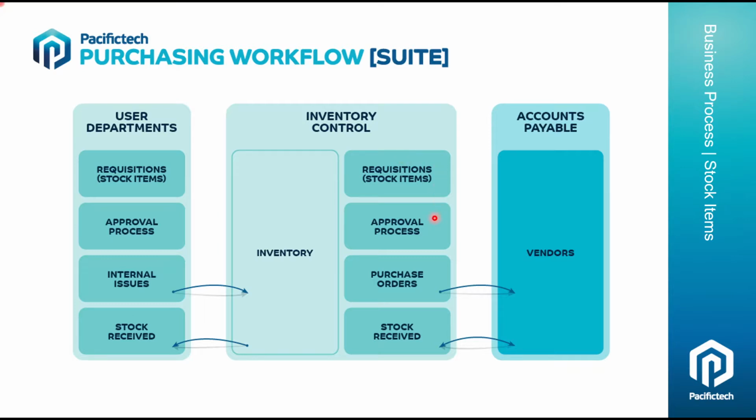Normally this will be different to this approval process. This one's normally a larger volume of smaller value items, whereas this one, if it's replenishing, might be buying 50 or 100 items, so it might be much higher dollar value, but it creates a purchase order.